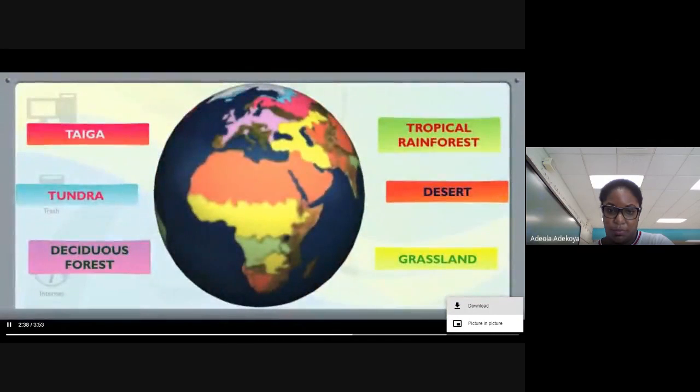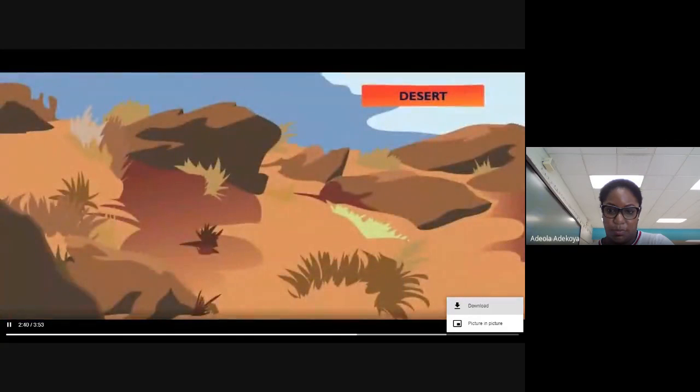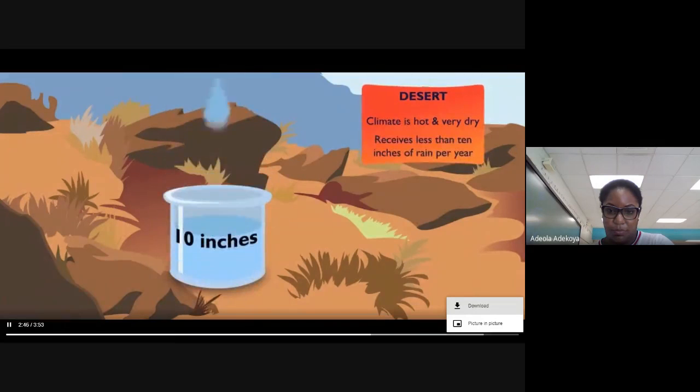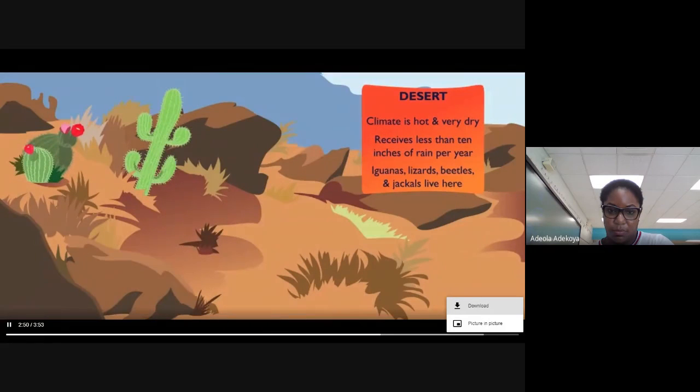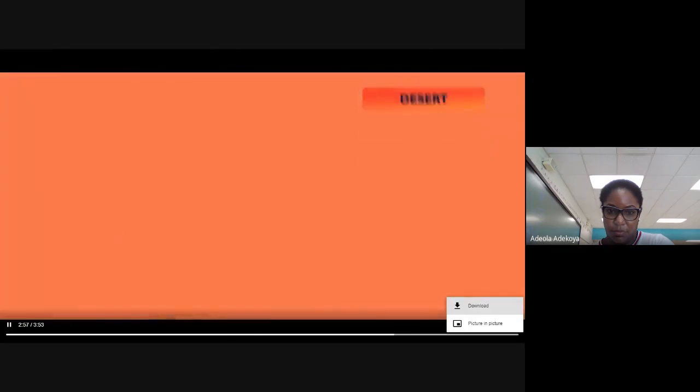Now, let's heat things up and head to the desert. The desert? That's hot. It is hot, and its climate is very dry. Deserts receive less than 10 inches of rain all year. Prickly plants like cacti that can store water live here, along with iguanas, lizards, beetles, and jackals. That's 5. One more biome to go.